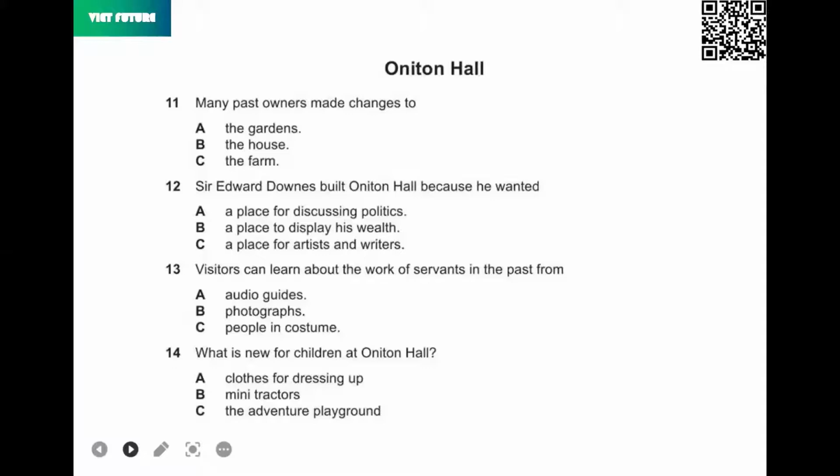Big houses like Oniton had dozens of servants until the 1920s or 30s, and we've tried to show what their working lives were like. Photographs, of course, don't give much of an idea, so instead, as you go round the house, you'll see volunteers dressed up as 19th century servants going about their work. They'll explain what they're doing and tell you their recipes or what tools they're using. We've just introduced this feature to replace the audio guide we used to have available.